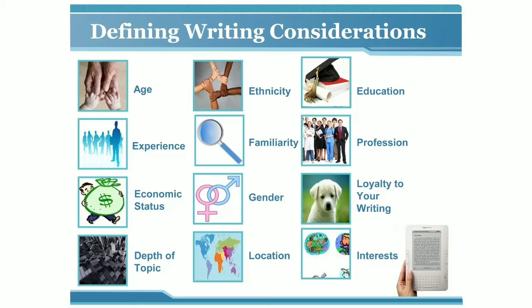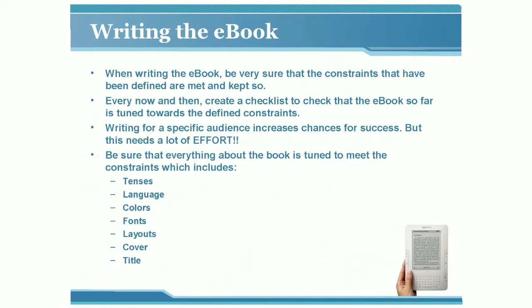Every decision you make about your book will be based on these criteria. This includes vocabulary, sentence structure, tone, humor, and imagery, among others. In short, the content of your ebook should be written with your audience in mind. Writing your ebook. After you start writing your ebook, it's a good idea to keep this checklist handy as you progress. This will help to keep you focused on writing for your selected audience based on the items on your list. If you find yourself getting off track, then make the necessary changes and readjust.